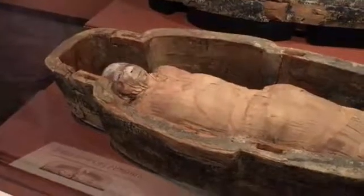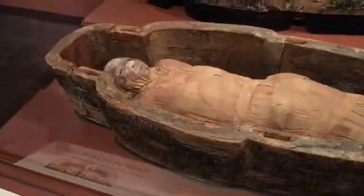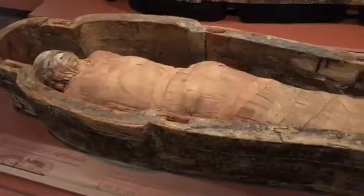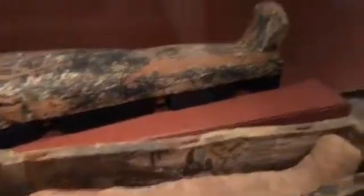Their belief was that they would come back. They need a favorite tablet. They bury you with your tablet. So these are all the things that would be in the tomb over here.